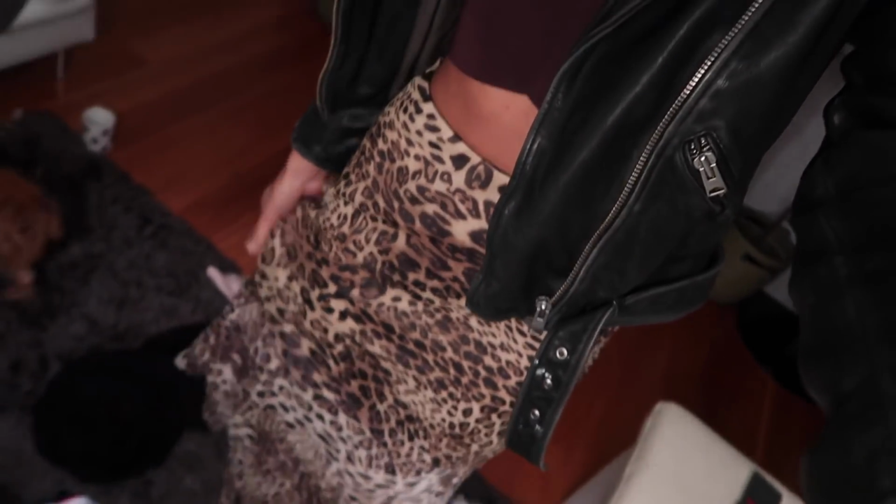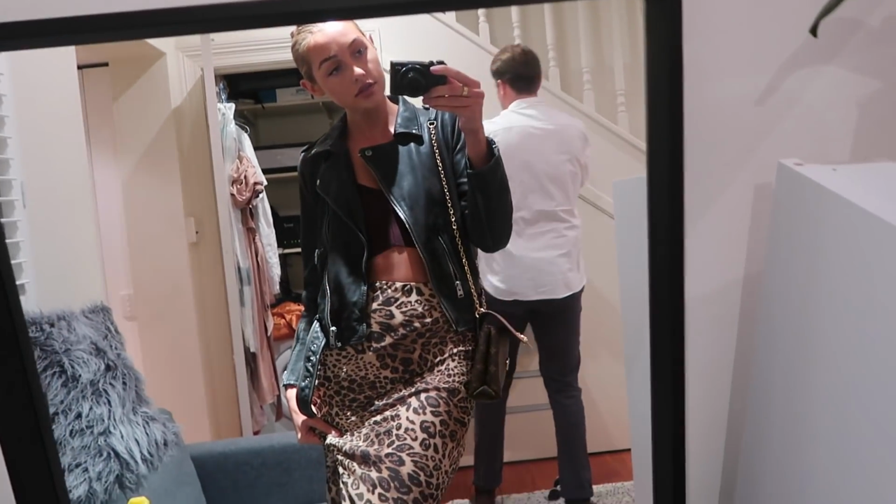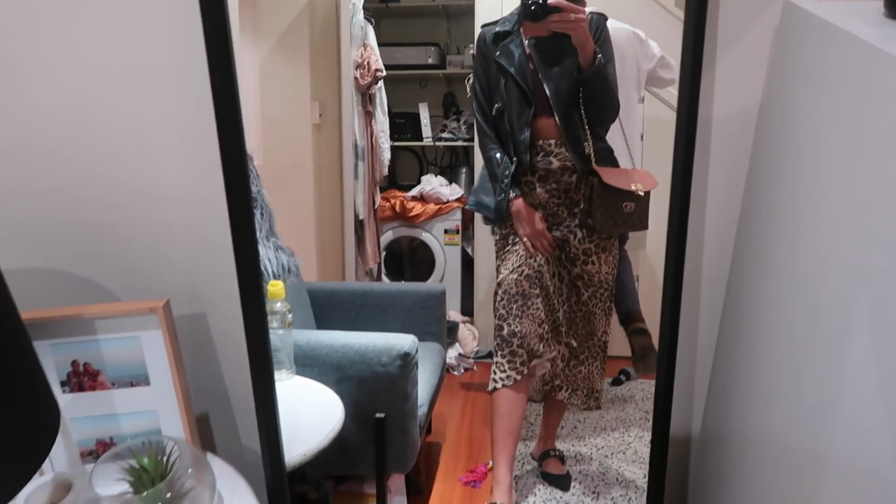Okay, I've just added a little bit of lip liner and we are ready to go. Nick's here, but he's just getting changed. I've just gone with a leather jacket, an off-the-shoulder brown top, which I believe is from Zara, and then this leopard skirt, which is from Princess Polly. I'm just gonna wear my Dior shoes. Here's a better look at my outfit.